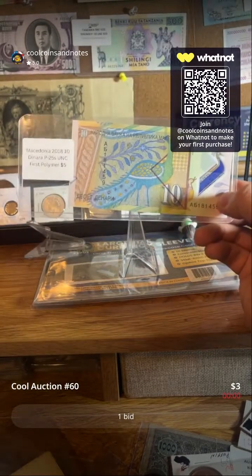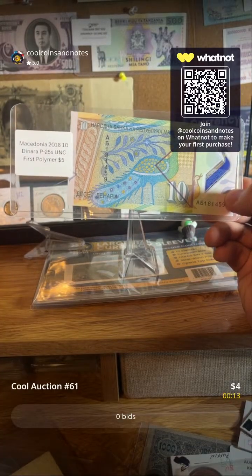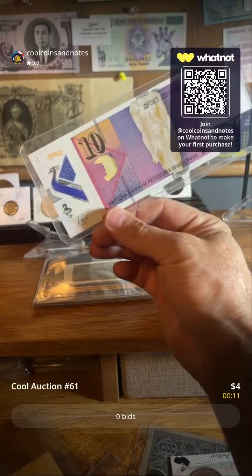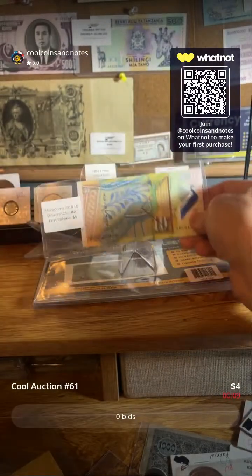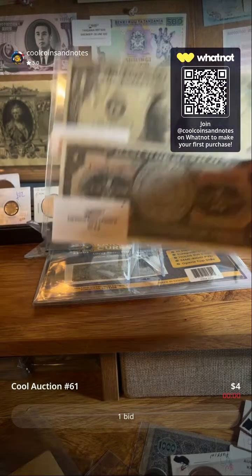Thank you. We've got a Macedonia, 2018, 10 denar. It's their first polymer. It's got a peacock on it. They have another cool one with Archangel Gabriel on it. All right. Enjoy, James. Thank you.